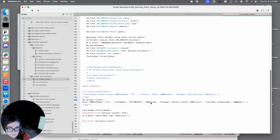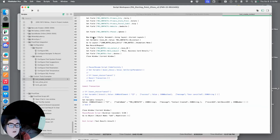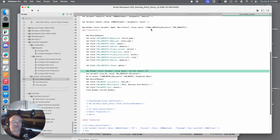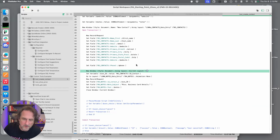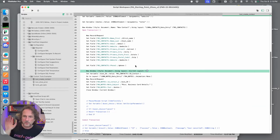You also have a new window on 44? What's that for? This was because I was adding a related note to the contact. Got it. Okay, that should work. Then new record. I think the problem was I just simply didn't have the layout actually selected. You don't need to do that. When you're inside of a transaction, you can actually go to a different layout. So when you go new window, you're in your new window.